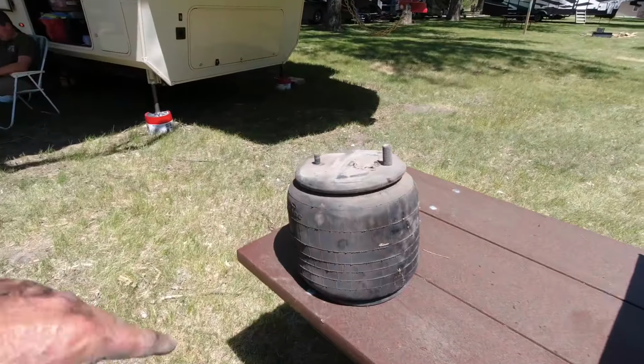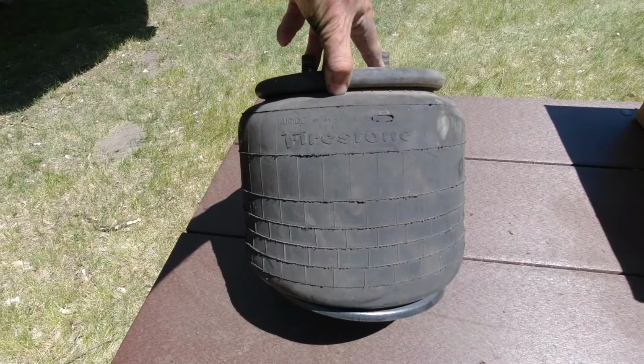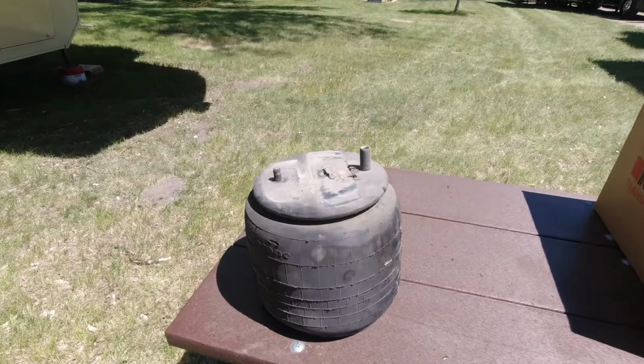Okay, here is a representation of an airbag. Yours may be different. This happens to be one of the ones that I had on my Freightliner XCR chassis. The year is 2007, and they came with these airbags. They're manufactured by a bunch of different companies. This one happens to be a Firestone, but SAF Holland is another manufacturer, and I believe those are the OEM airbags for my coach.